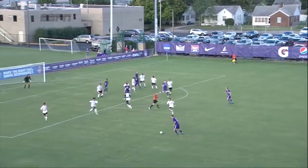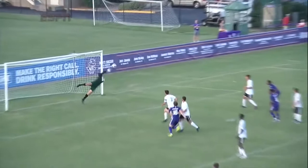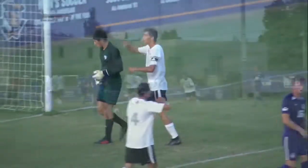Because you can see here, a far shot out. He's confident all the way. He dives at the perfect time. He gets an arm up and saves it. It was a gorgeous save there by Burke.